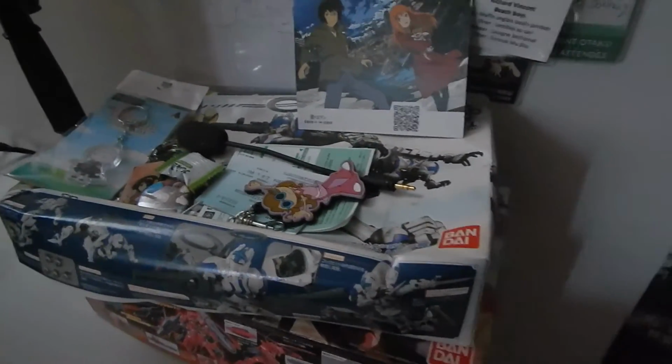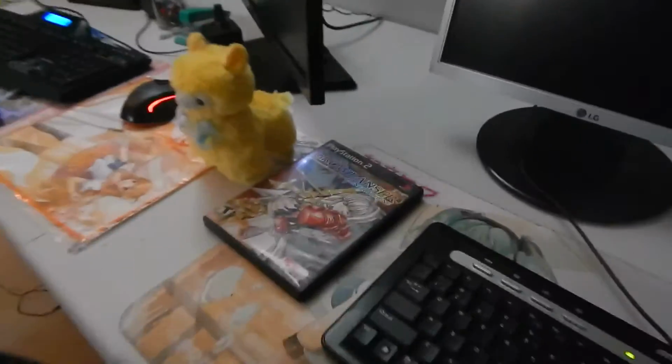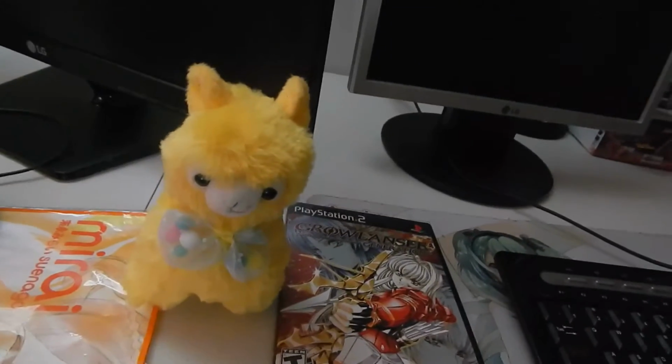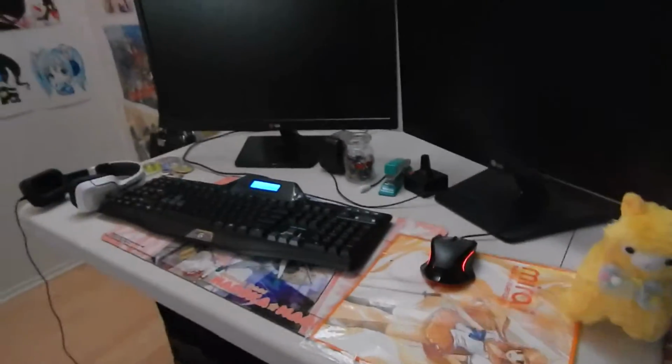Japanese artist who did the Link art, some model kits we have to do, a nice little custom print, some keychains, stuff, headset, Heroes of the Storm, one of the games I got, Ground Laser, also Alphonse the alpaca. No, I'll call him Alphonse. It's my alpaca, I didn't name him yet.